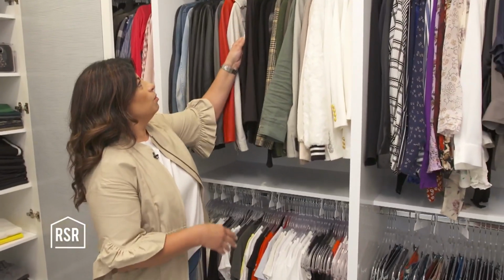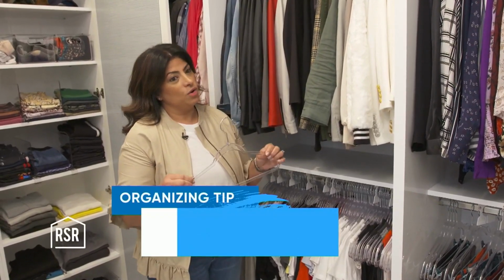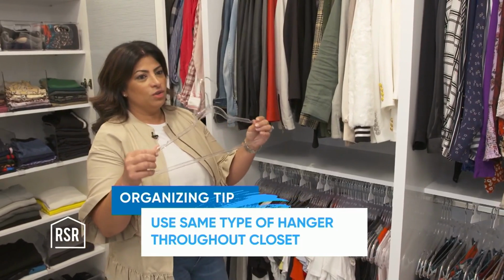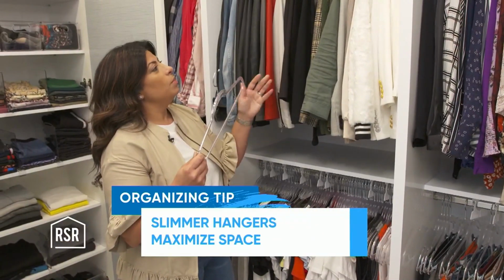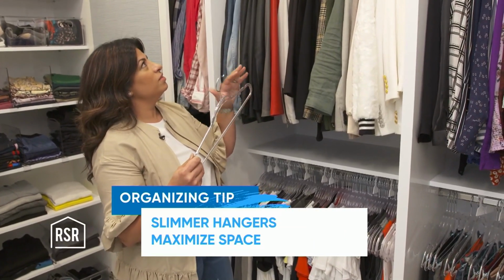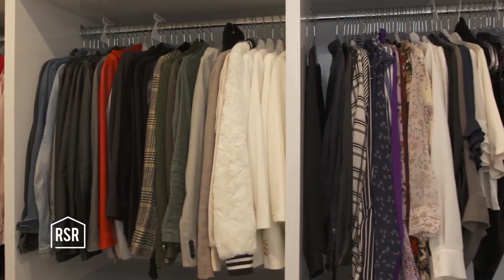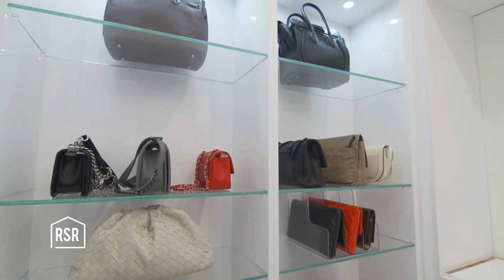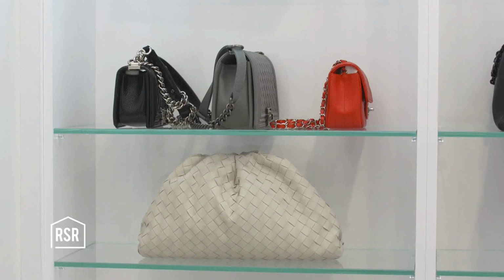I would have to say the number one thing that everyone should have is the same hanger. It's your choice what type of hanger you want. But I love these clear lucite, very slim hangers, so you can get more clothes in. But also, because of this beautiful closet with the hardware that's lucite, they just disappear. Sam and Nicole will work through the handbag organization together with some pro moves that will preserve the leather and make for a beautiful display.